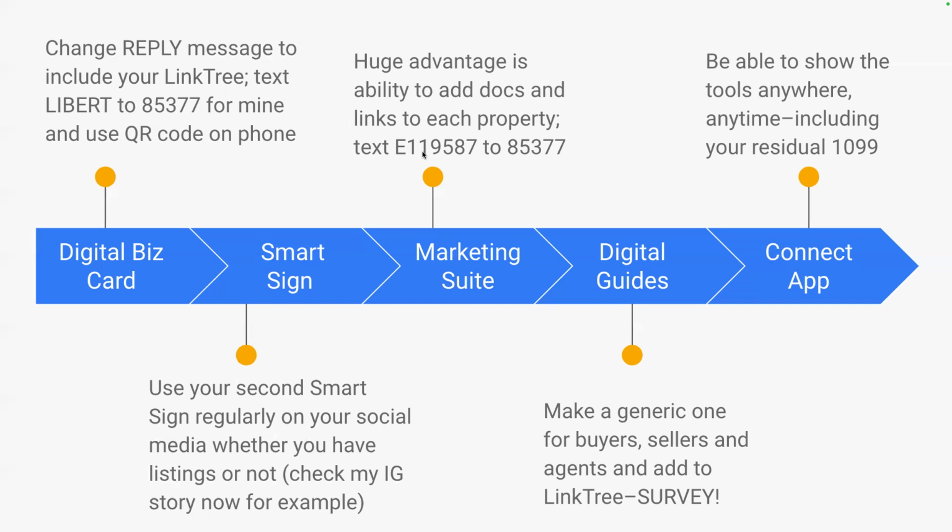Text this number if you're at home or in the room. Text E119587. Again, E119587. I'm going to highlight it on our presentation, so my cursor's right over it. You're going to text that to 85377. And by the way, if you don't already have 85377 programmed in your phone as the EXIT Marketing Suite, go ahead and do that right now, because that way you'll remember it. It'll be right in there. So text E119587 to the number 85377, and you will get all the information on that property.